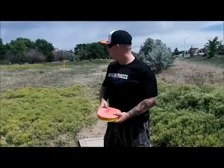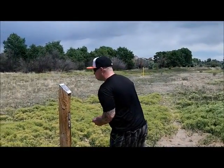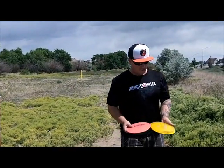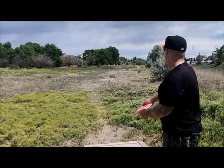Here's hole 13 at Cumberland Green. You see the basket down there? It's at 270. Not something I would generally throw a fairway driver on, but we'll give it a try. We'll bring them out wide, see how these hyzers work. First up's the Vane.